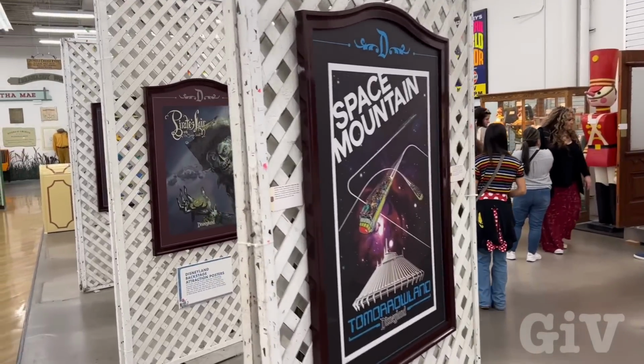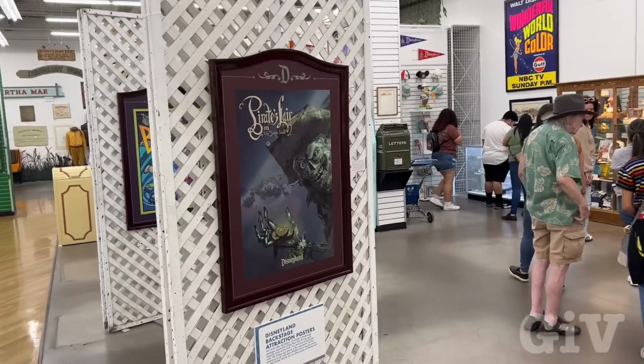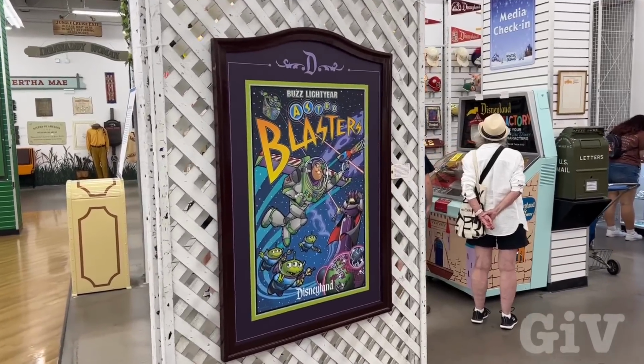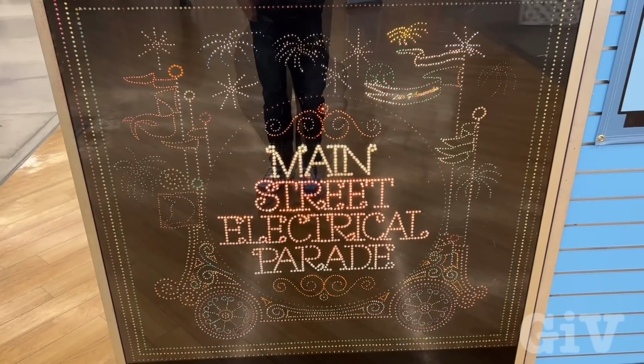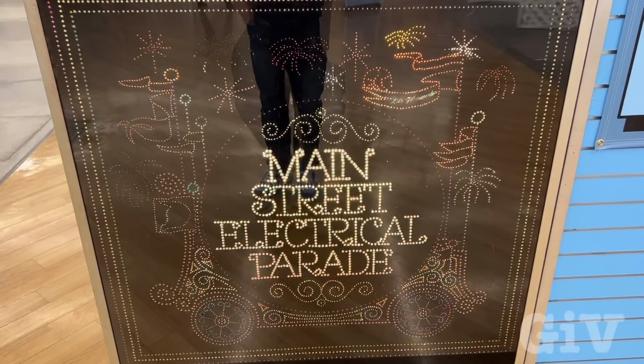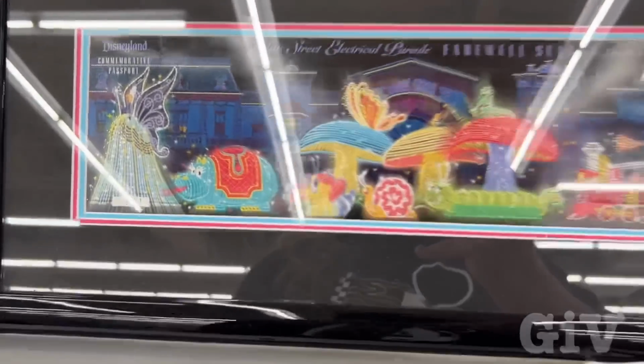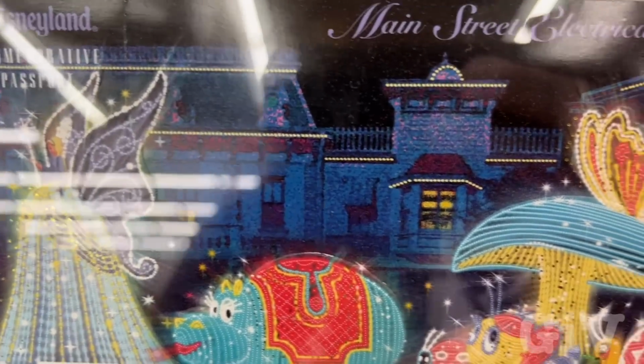This is what you saw when you walked out. Those are all original posters. This was a display for the Main Street Electrical Parade that was in one of the windows. It's hard to see with the glare.